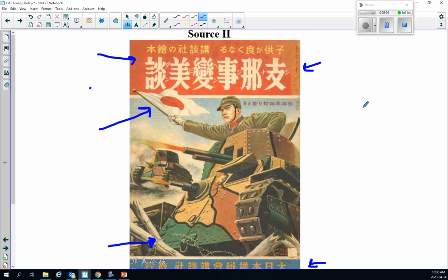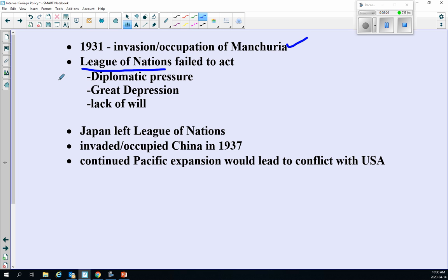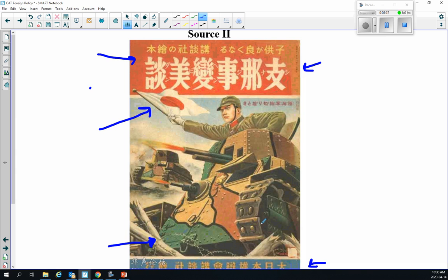Another perspective I might target would be the victims of Japanese expansionism. How would China have reacted? How would Korea have reacted to Japanese expansionism? How would they have seen it? How would they have looked at it? Speculate on that. And finally, maybe a third perspective, I might go after the League of Nations. What does the League of Nations think about this? What are their thoughts regarding this? How would they respond? How would they react? And I think that's as far as I would take my perspectives. So there you go. Nice job with that source.